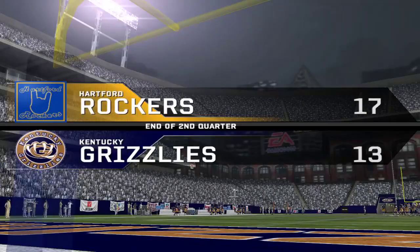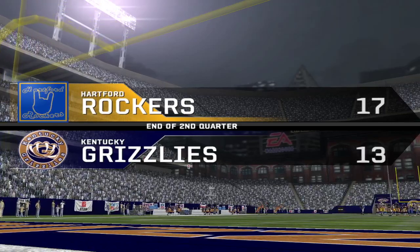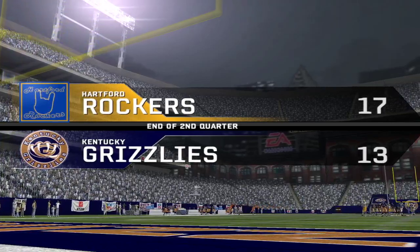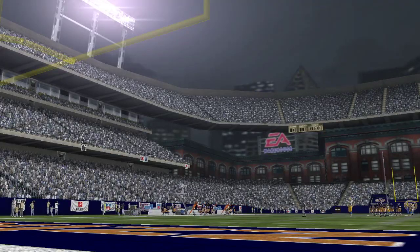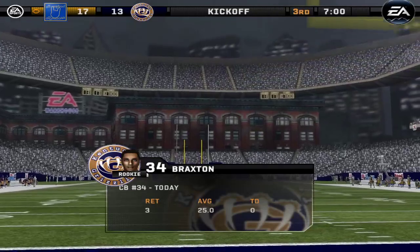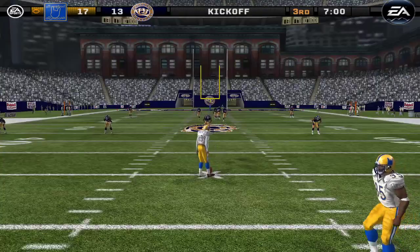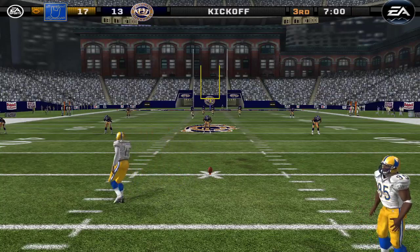Davis on the run to get us to halftime. At the end of the first half, the score is the away team 17, the home team 13. Grizzlies get the ball to start the second half.